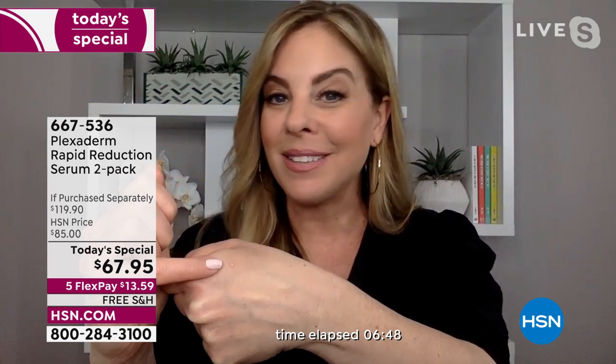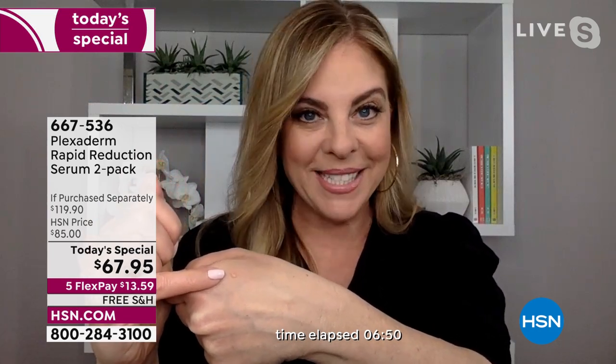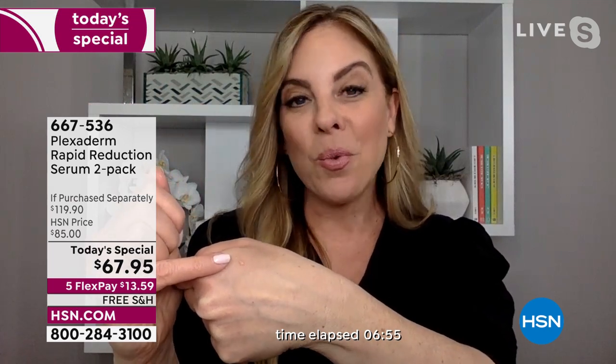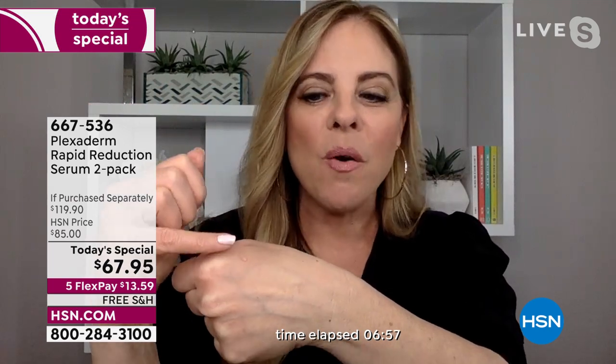Because it's a serum, it dries clear, it dries invisible. You should not be able to see Plexiderm. Not only will no one else know you have it on, after the 10 minutes, once it's set, you'll forget you have it on. You won't feel it.